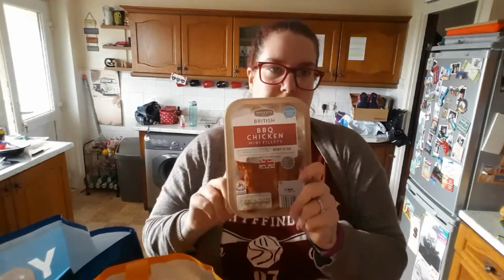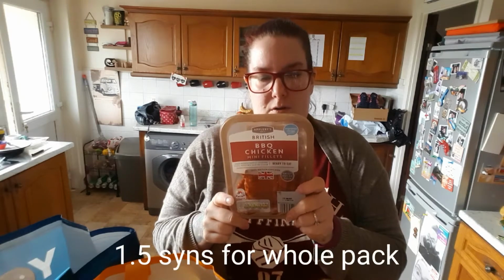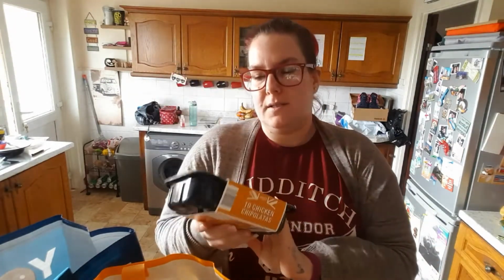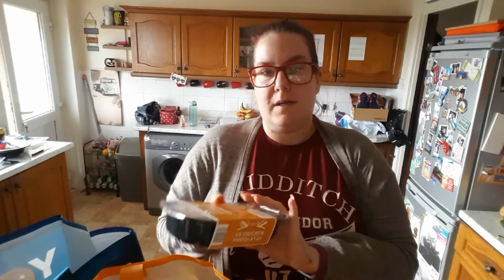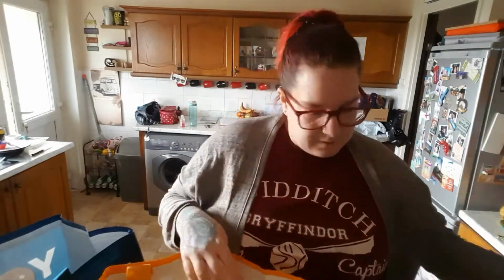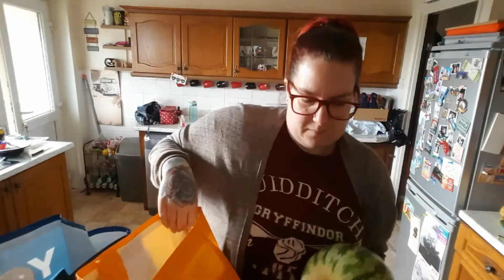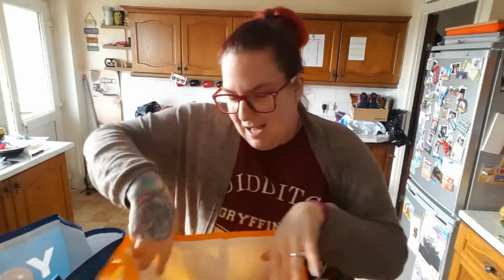Then I've got barbecue chicken mini fillets. I have to check this on the app because I'm not sure what they will come up to, so I'll write that on the screen. Then I've got 10 chicken chipolatas, the Italian sausages. These are one syn each and they're lovely. I really like them. David likes them as well. Then I've got more easy peelers, speed. Then I've got my favorite, watermelon. Everything's falling. Watermelon is speed.